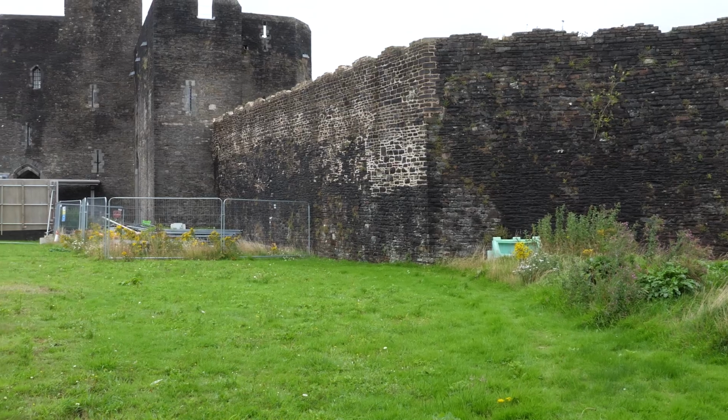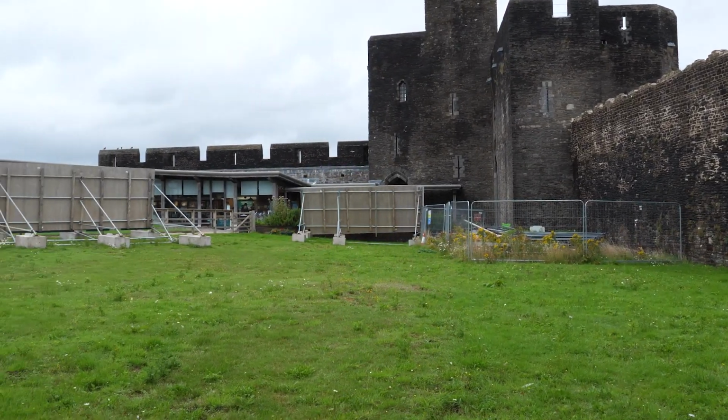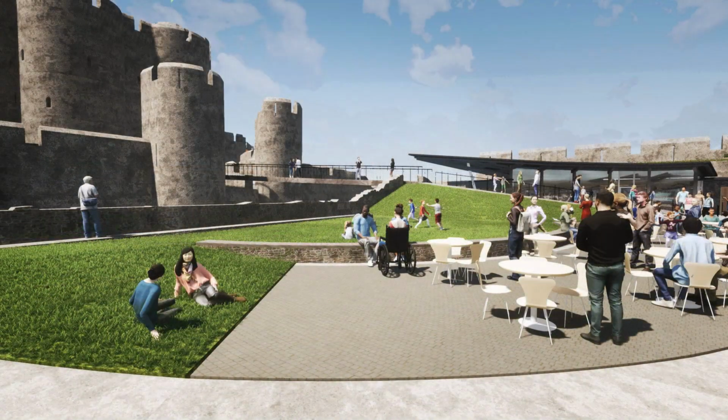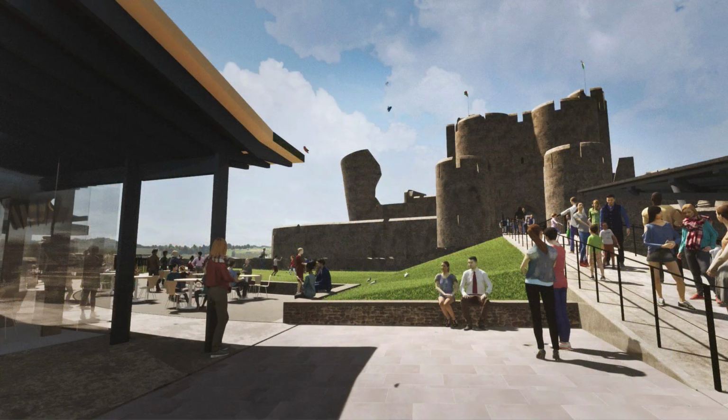Phase 2 of our project will be moving over to the south dam of the castle, where we're going to be building a new welcome centre. This will include a cafe, some toilets, and also rooms that can be used by communities and for educational use.